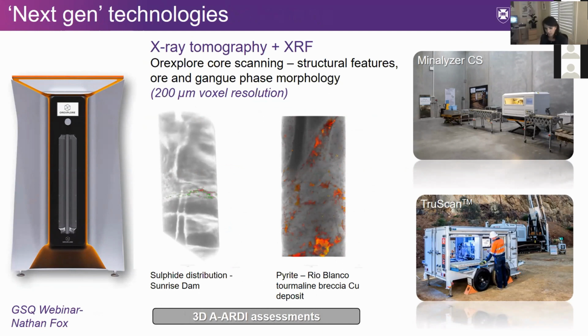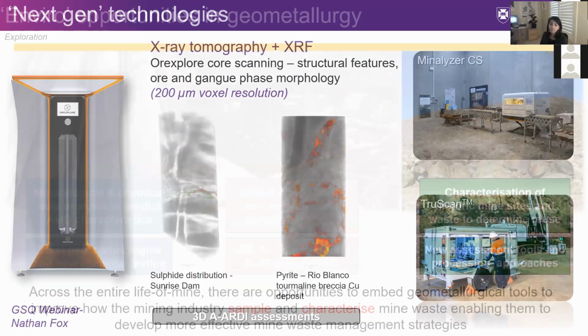In a couple of seminars' time, you'll hear about some of these new technologies from Nathan Fox. We're starting to understand what these technologies can do in terms of telling us about alteration mineralogy or the genetics of an ore deposit. But why don't we also look at how we can use these data to do the automated ARDI in 3D? There's all sorts of things we can do, and that's the sort of work we're going to be focusing on at the BRC in the next few weeks, months, years.